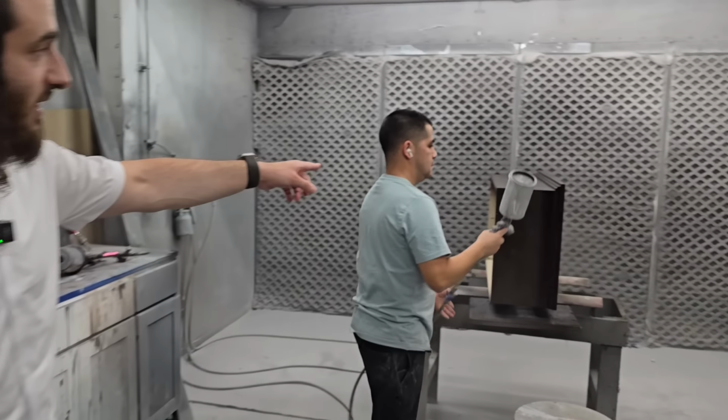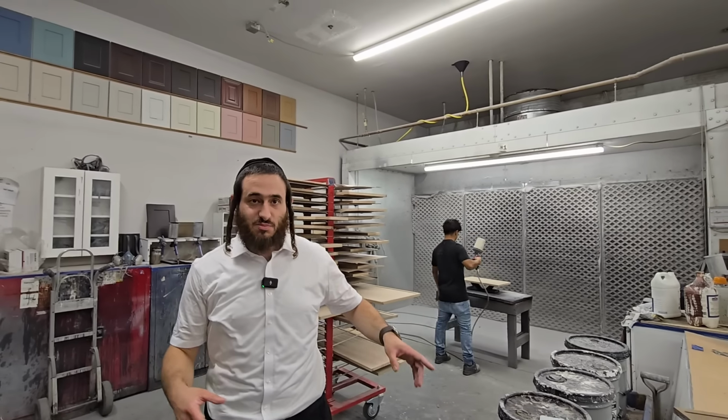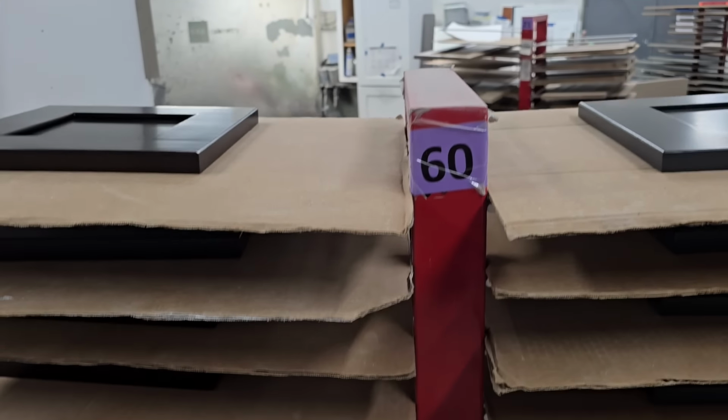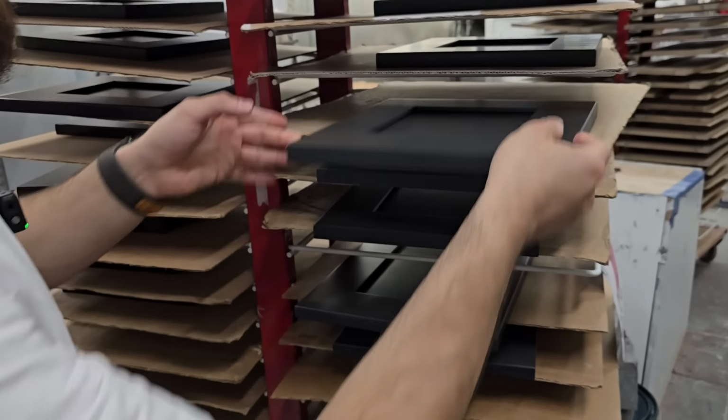Now we're in the spray room. This is for the more stained and more delicate finishes. This is done by hand. This is the bottom part of a hood. This is the handmade spray booth where we do the more intricate, nicer finishes. These are the finished doors, the beautiful espresso stain. That's the smoky gray.